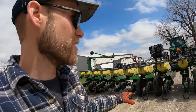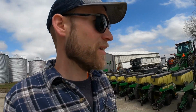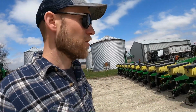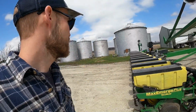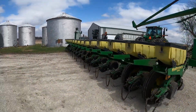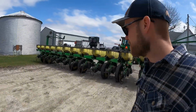So we're having issues getting the center section to go up. We have this issue every year. I think it might just kind of lose prime in the system after it sits for a while. So we decided to unfold it and try and get everything phased up right. See what happens now when he raises it up. That looks better.